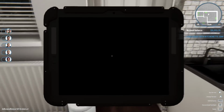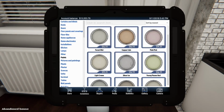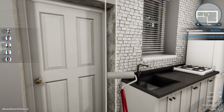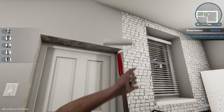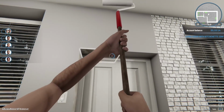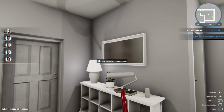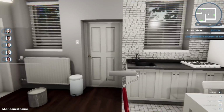All right, let's get some more paint and buy silver ice. I think it was called paint, silver ice purchase, place it here, paint. All right, get that. I don't know how I missed this. And then let's get, did I get it? Okay. And then come over here. All right, I think I got it. Okay, let's leave it there just in case. Okay, I guess that's fine.